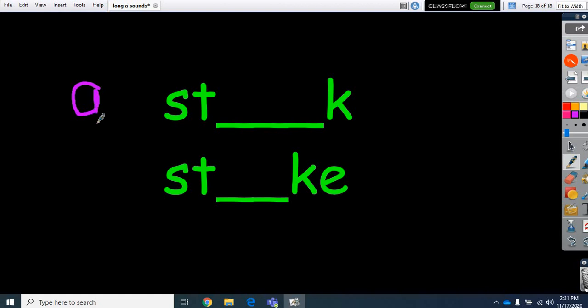And then we've got number 9, which is steak. Number 9 is steak, and this is like when you eat a steak. It's that meat that you eat. So what would go in steak to make this say ache? Steak.